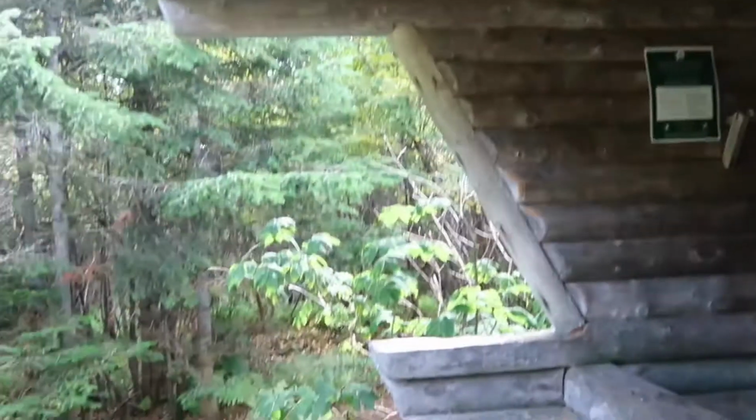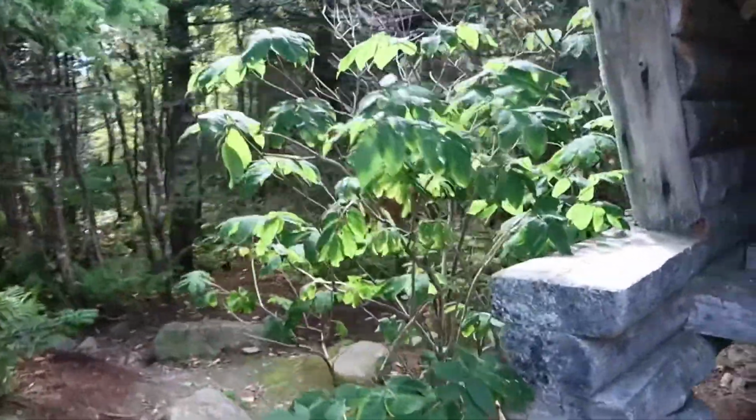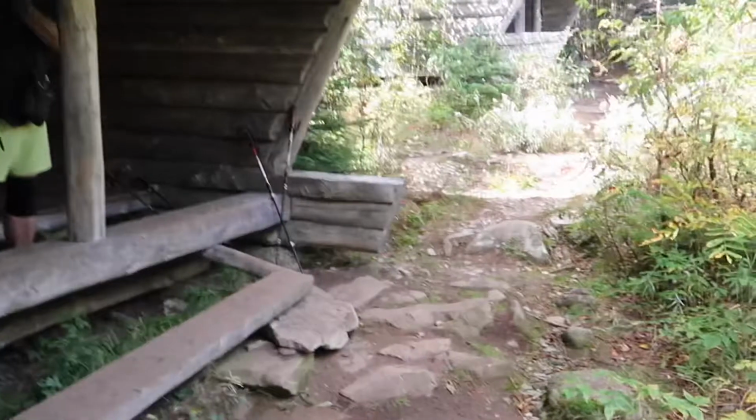Again, we are at the Horns Pond Lean-to and campsites. So there's privies, there's a caretaker around somewhere. All right, let's get set up and we'll be back.